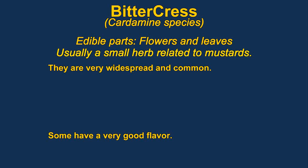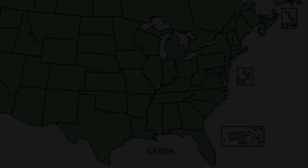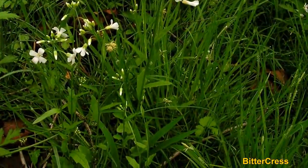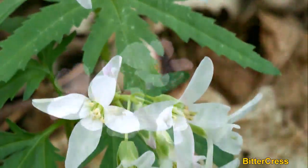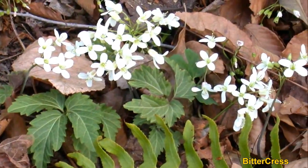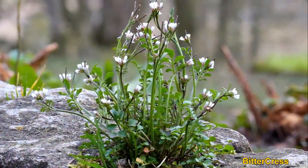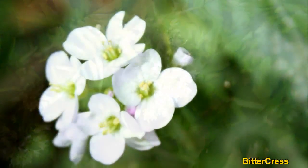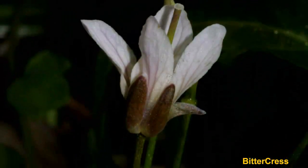Bittercresses are members of the mustard family. They are very widespread and common. They are often considered a noxious weed. They usually have a very distinct mustardy flavor. The variety around here has a very strong mustard flavor. It wasn't really bitter though. The leaves and flowers are both edible, raw or cooked. The strong flavor makes it usually used mainly as a garnish or adding it to other vegetables.